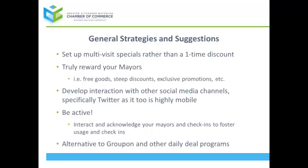And develop interaction with other social channels that Foursquare is linked with. This does include Twitter because it's very mobile. You want to be active on all of those different platforms if you choose to. You don't want to slowly wade your way into the pool when it comes to Foursquare. It's jump in and try it out. Try it out as much as you can. And interact and acknowledge the people who do check in, or your mayors.